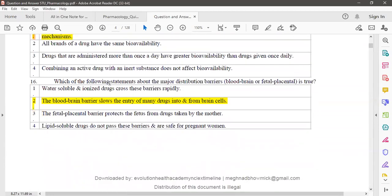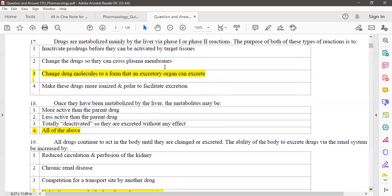Next, which of the following statements is about the major distribution barrier, and the distribution barrier we call the blood-brain barrier or the fetal placental barrier. So out of four statements, which one is true about this barrier? They said the blood-brain barrier slows the entry of many drugs into the brain. Drugs are metabolized mainly by the liver via the phase 1 and phase 2 reactions.